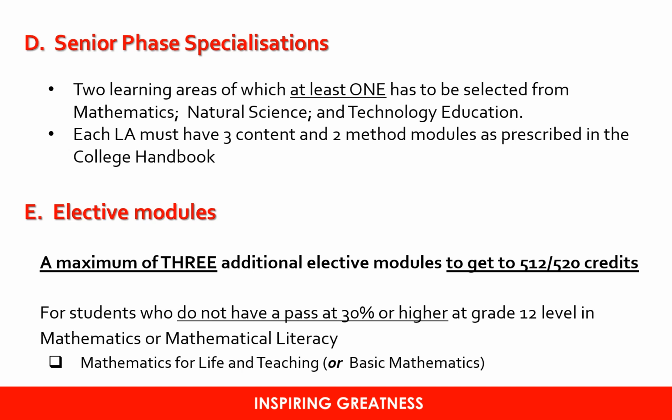Finally, once you add up your credits, you might find that you are short of the required 512 or 520 credits, in which case you need to pick up elective modules. So in other words, elective modules are modules that you are picking up just to get you to the correct number of credits. So the purpose of electives is to get you to that 512 or 520 credit goal.